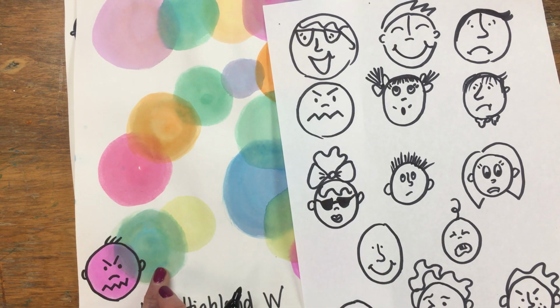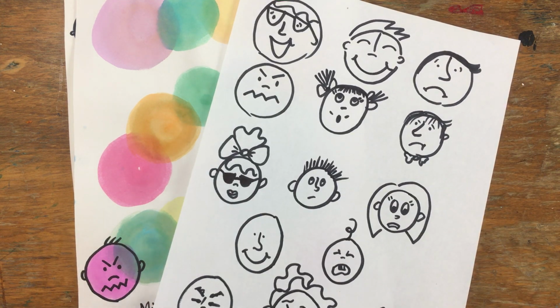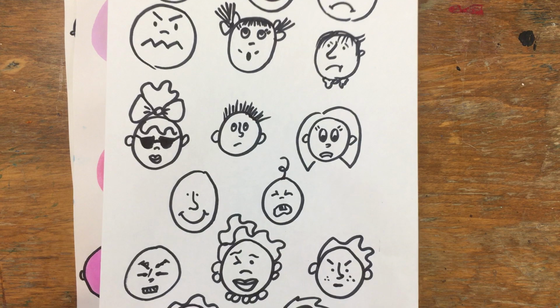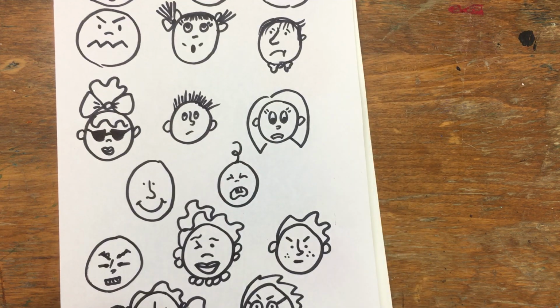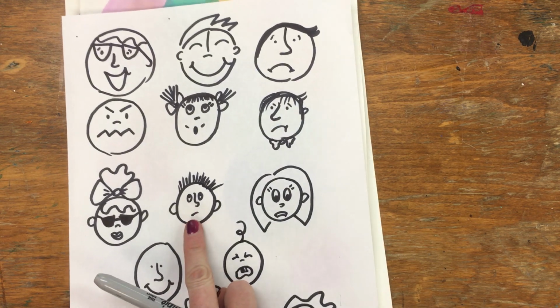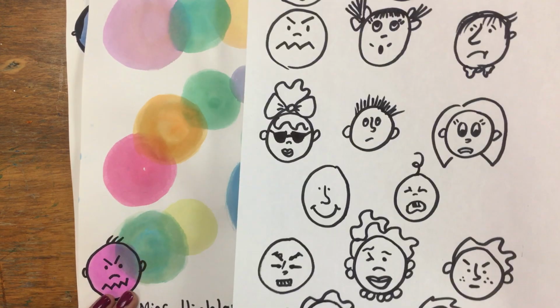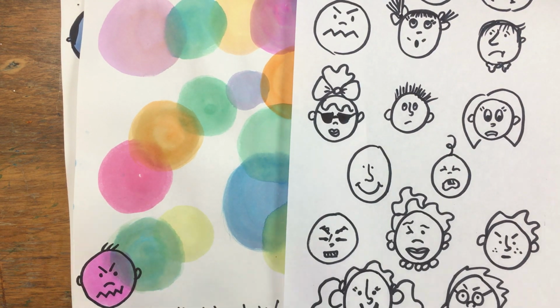So then the next color, this is green. Sometimes green can mean greedy. Sometimes green makes people feel peaceful. For green, I think I might do, let's see, maybe this guy. He looks like he's rolling his eyes up to the sky, so maybe he's being a little impatient. So I'll do that here with green.